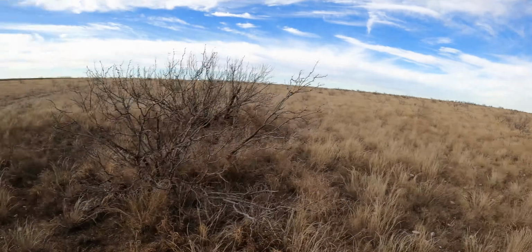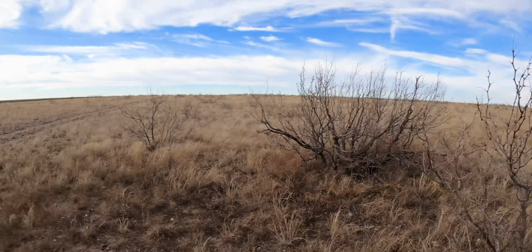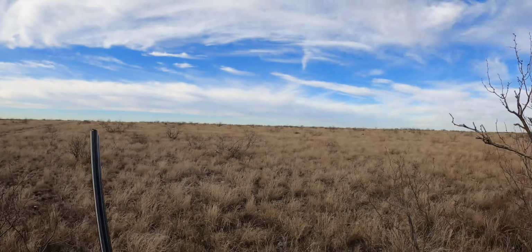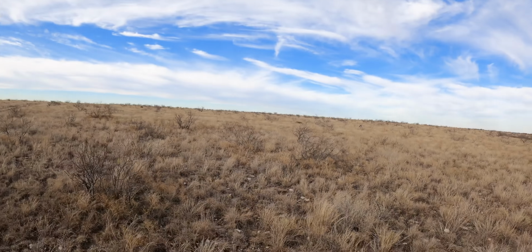Boys have kind of kicked over into marathon mode. They've got a nice steady pace going. They're not balls to the walls anymore, but they're definitely not quitting. It's been a long day hunting for them. They've covered a lot of miles.